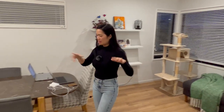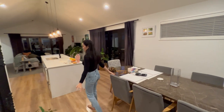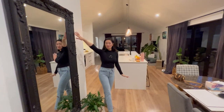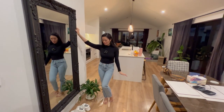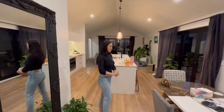This is an open-home kind of layout. And this is our dining table and my selfie mirror. I love my selfie mirror. It's so beautiful, and I'm actually quite sad that I'm leaving it behind. But we have to do what we have to do because we are moving.